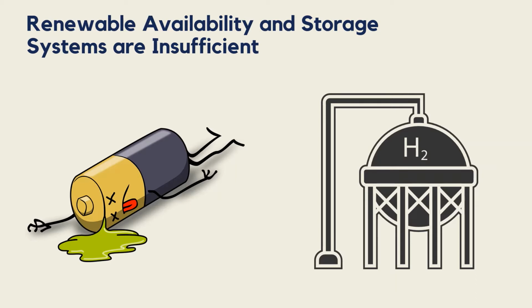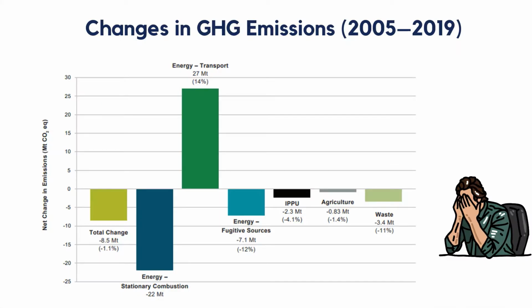Another technology that's in the spotlight for storage is hydrogen. But the problem with hydrogen is there are not really a lot of end uses that use hydrogen directly, and so we must convert it back into the right energy carrier for it to be used. Lastly, we have many existing technologies that are still in service today that rely heavily on carbon-emitting fuels to operate.